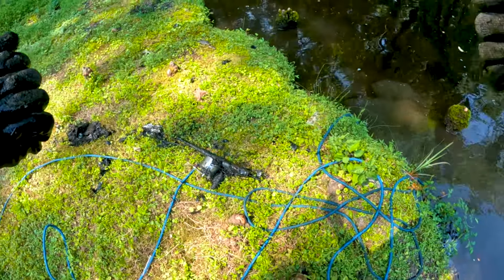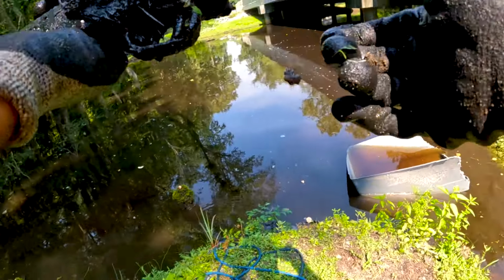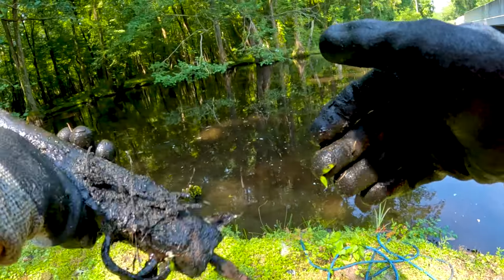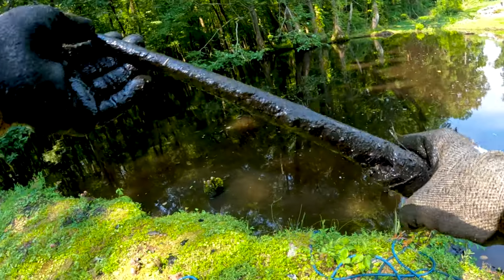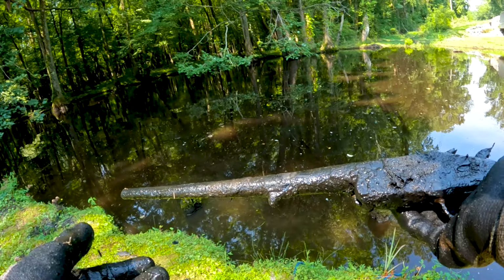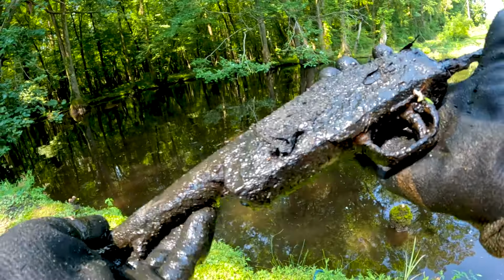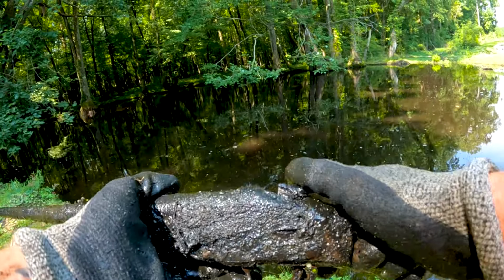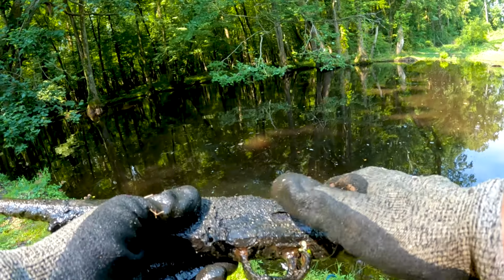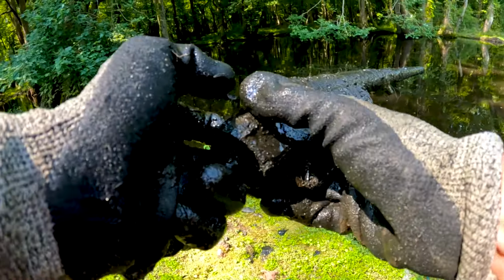Yes, dude! Yes, baby, let's go! Dude, look at this one! Holy crap, dude, it's not even sawed down. Look at the shape of that barrel. Bro, what kind of gun was this? Oh my gosh, the hammer comes back just a little bit. Oh, yo! Yes, dude!